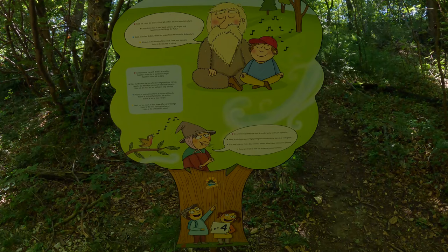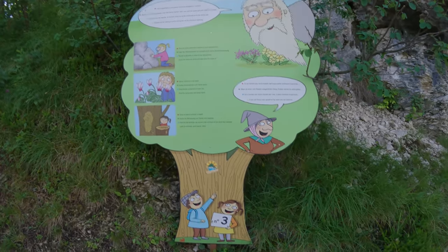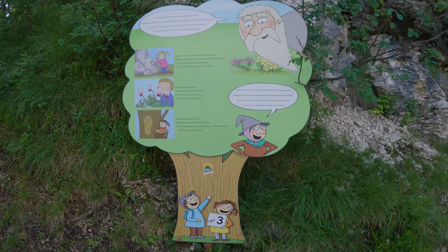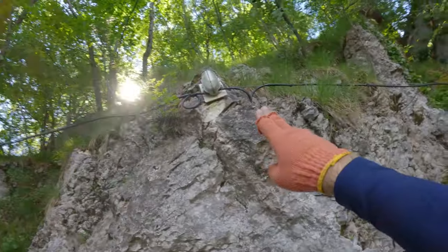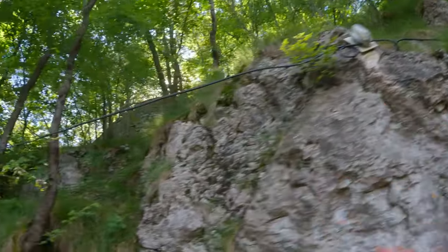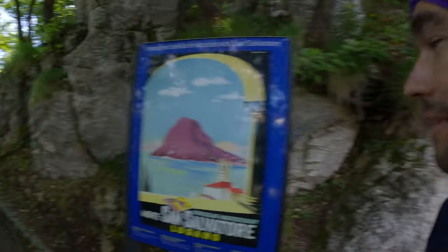Different pictures about how amazing it is to be in harmony with nature. So we found another Via Ferrata here. So, and with this Via Ferrata, you can even charge your cell phone.